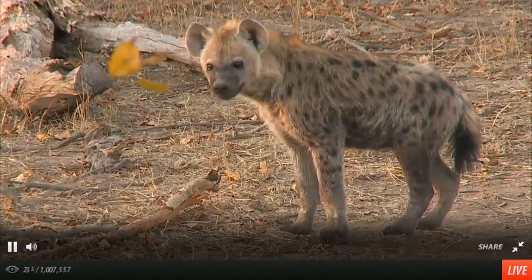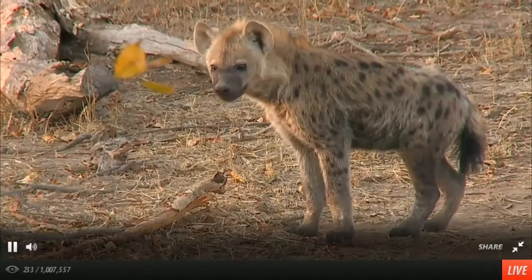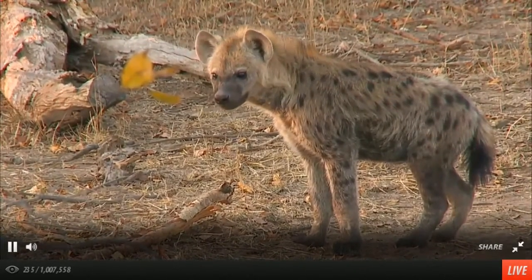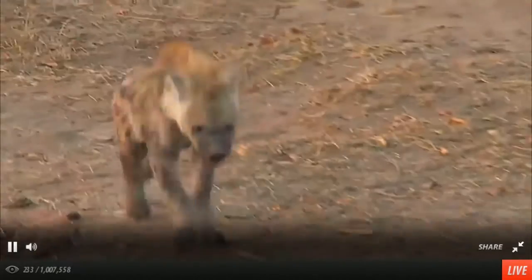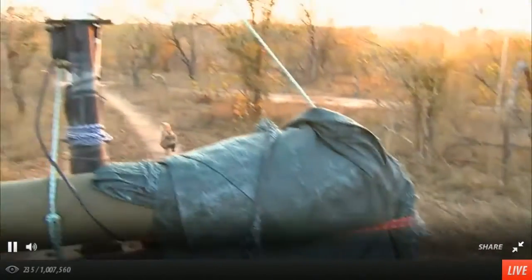And indeed, some of the research into our own origins suggests that we gained this upright stance because we're actually excellent scavengers rather than hunters. We're not very fast compared to the animals out here, but we can move long distances.